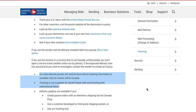So this affects a lot of packages, affects a lot of people. Let me say it again. Canada Post will not track your item. Doesn't matter if you pay for tracking or not in your local country, they will not track your item.